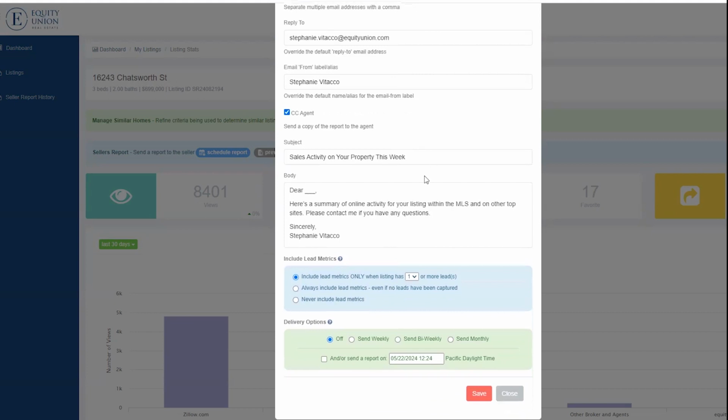And then we get down into the email, the subject of the email, configurable. So if you want to tweak that, and then the body of the email, if you want to put, hey, this week's looking good, or hey, this week's not looking so good. Maybe we need to redo pictures, or all kinds of things you can glean from how the listing is performing online. And then down here, there's a couple things around if you want to show leads, some people don't like to show leads, or if you only want to show leads if there's more than one, etc.